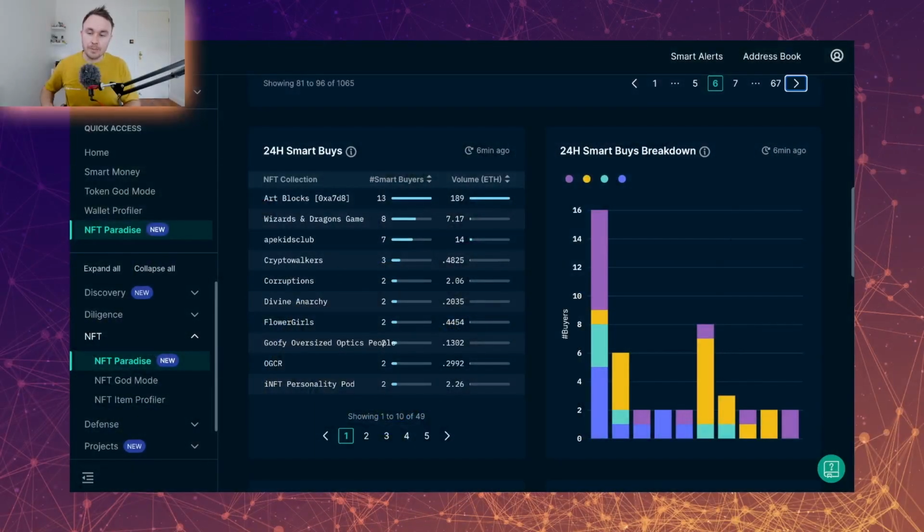So you can then look at that project, see where the price floor is. If the price floor is sitting quite flat and there hasn't been a pump, then it might be a good time to jump in, because the public may actually catch on and start to mint or buy into that project, which is good.